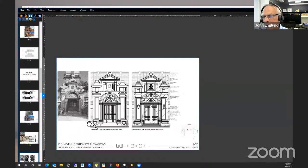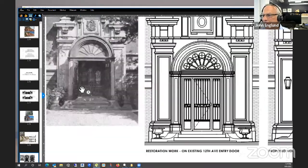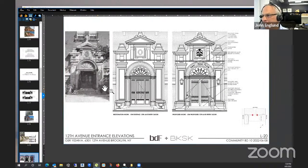A few changes are being proposed for the main entrance of the building. We found an old photograph here, which maybe you can see if I zoom in a little bit. Whereas currently there is a single door with side lights, originally there was a double door on the entrance of this building, the portico, which was added in 1910. And so the existing portico looks like this with a single door and two side lights, and it is pretty badly corroded and in need of repair. So we're proposing to replace it with a pair of doors with a security grill.